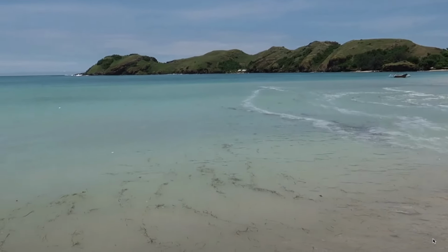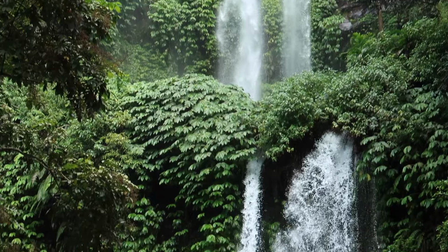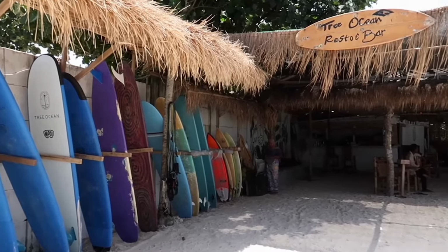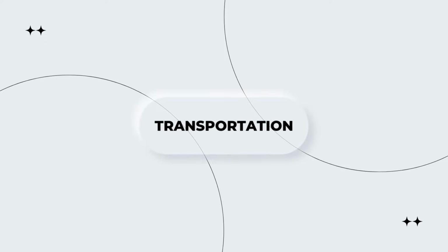Honestly, this island has everything, from white sand beaches and beautiful waterfalls to one of the highest volcanoes. Lombok is also one of the best surf spots here in Indonesia. So first, let's talk about transportation, which is the first thing you need to plan when you're coming to Lombok.